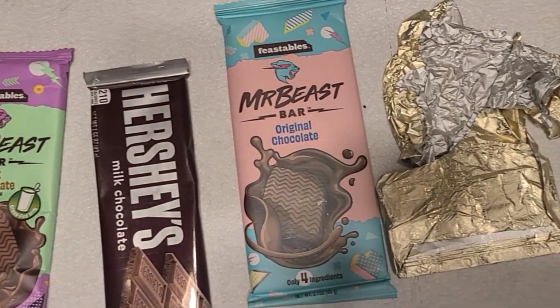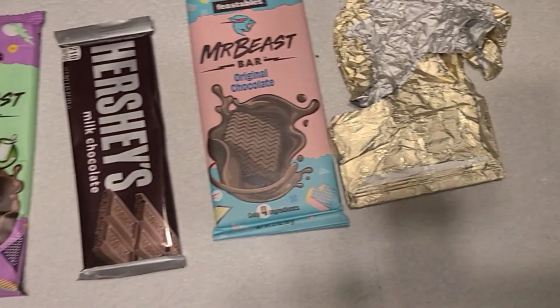Yeah, now we got the real competition. The original bar versus Ghirardelli's, the best of the best. Also just regular Hershey's, the best of California at least. I feel like for this one, we should vote with the original MrBeast chocolate against Hershey's, because we kind of know between the two dark chocolates which one's going to win. Well, we don't know. We've got to go through this. The rules can't change halfway. They have to be the same.